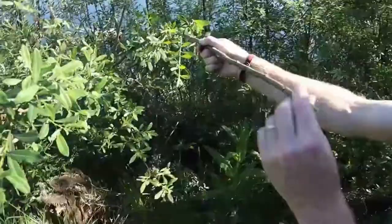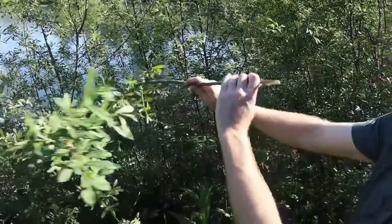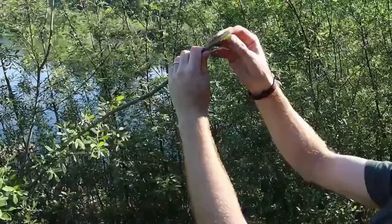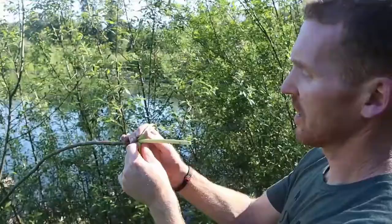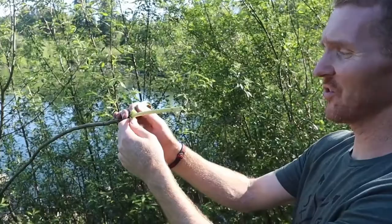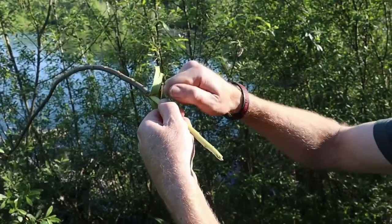So now we go back up to the top. You can see how we've already got a nice little start here where the bark has been peeled away. We want to see if we can get this into two nice clean strips. Okay, so you can see how we've got it down into two strips on either side. We don't want to be tempted to start pulling down. If we start pulling down, it's going to start ripping as we get to each one of these breaks.